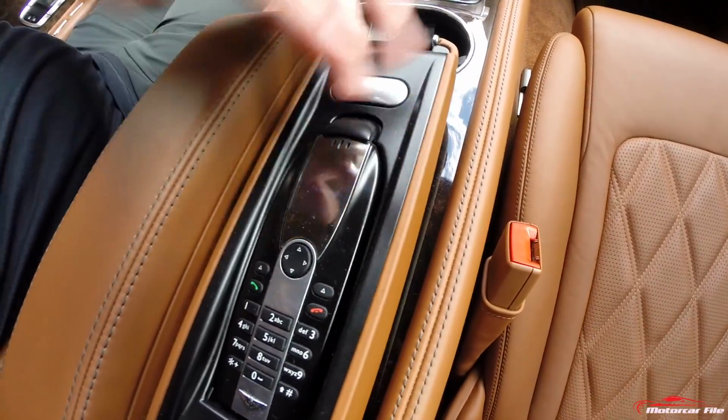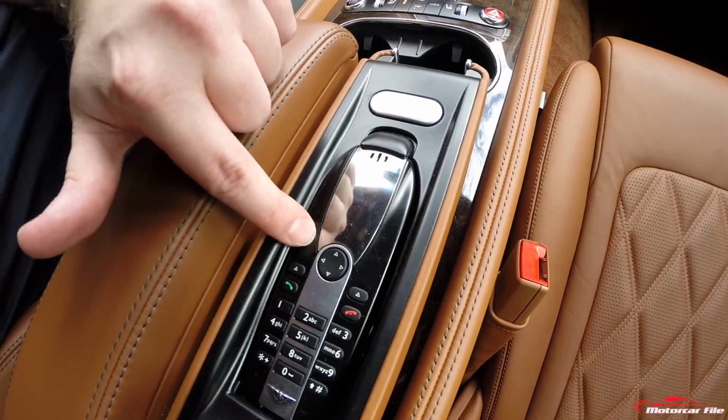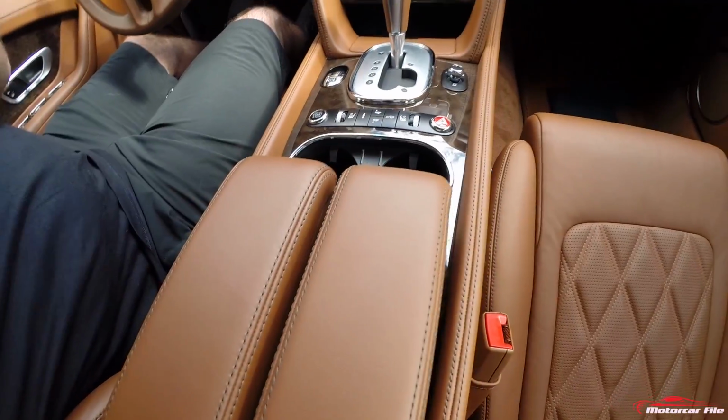And I should note that this dedicated handset works when you have a Bluetooth phone connected. You can pull this out and use this as a privacy handset. And it works fantastic. We tried it, it was amazing.